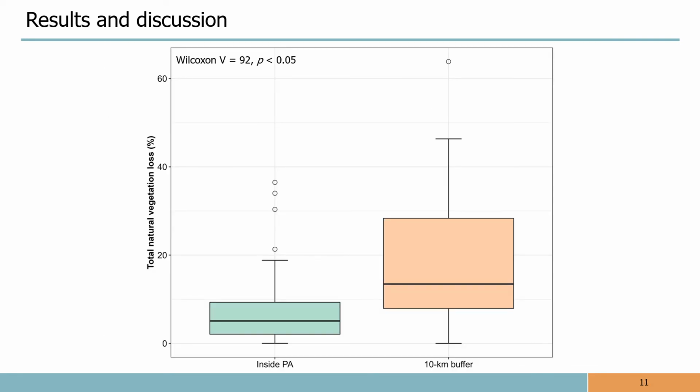To compare and analyze the losses of natural vegetation among forested and non-forested protected areas, this figure groups the forest loss and other natural vegetation loss into total natural vegetation loss. Overall, in the last 2 decades, the proportion of total natural vegetation loss was higher inside buffer zones than protected areas, as the comparison statistical tests suggest.